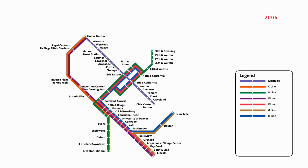At the same time, the C and D line station name at Oxford was expanded, now also referencing the city of Sheridan. The C and E line station at Pepsi Center Six Flags Elitch Garden was also renamed, reflecting the recent sale of Elitch Gardens. In May 2009, the G line was discontinued, having seen very low ridership since opening 3 years prior. The downtown station at Convention Center Performing Arts was also renamed, now being referred to as Theater District Convention Center.